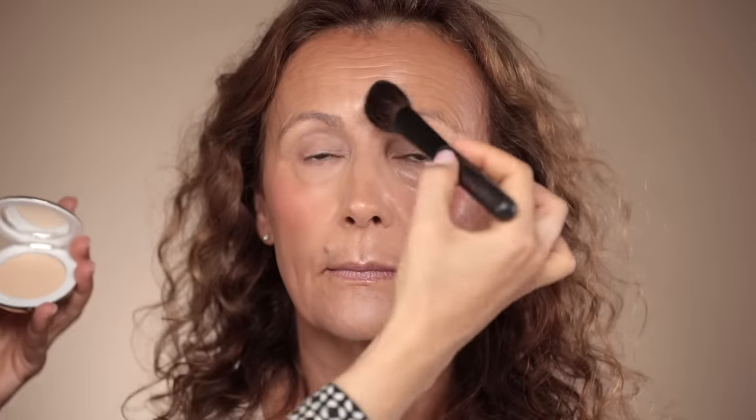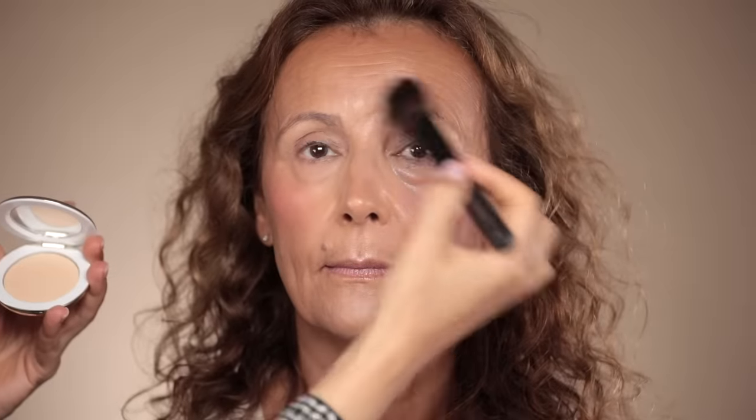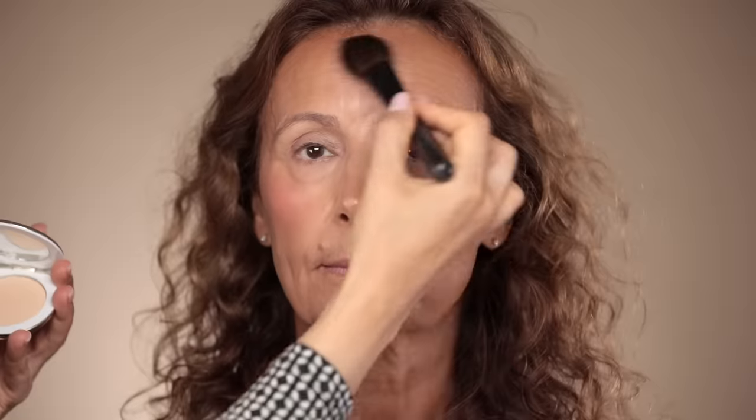And then I take the powder, set the concealer, take a little bit of the shine where it's a bit too much, like on the forehead. But what I love about this powder is that it will not dry out your skin. It will not make your skin look dry. It will just take a little bit the shine away. I mean, look at this. It diminishes the pore. I absolutely love it.